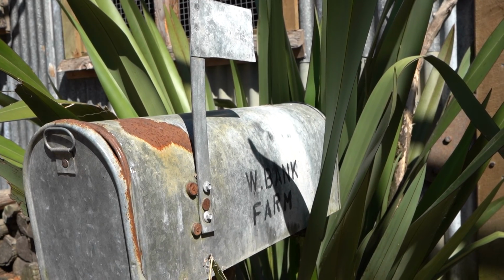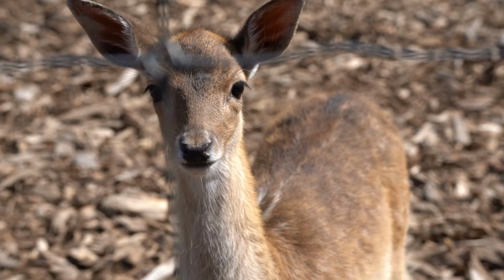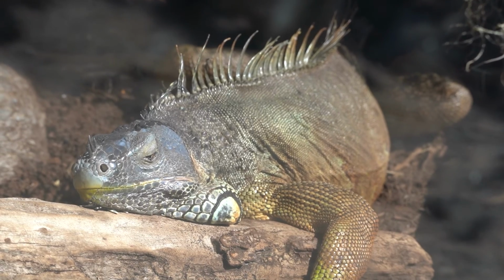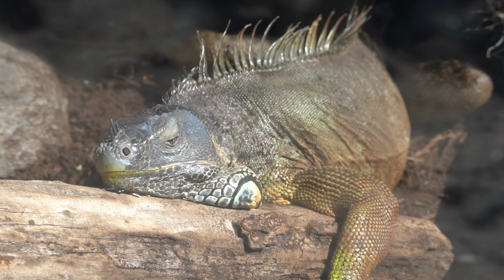What's at the Wildlife Reserve? Why should you go? What draws people to it? You've got three main sections of animals: native Kiwi animals, introduced animals such as deer, and then also farmyard animals. There is like an exotic section. It is smaller exotic animals, if that makes sense. You're not going to see giraffes.